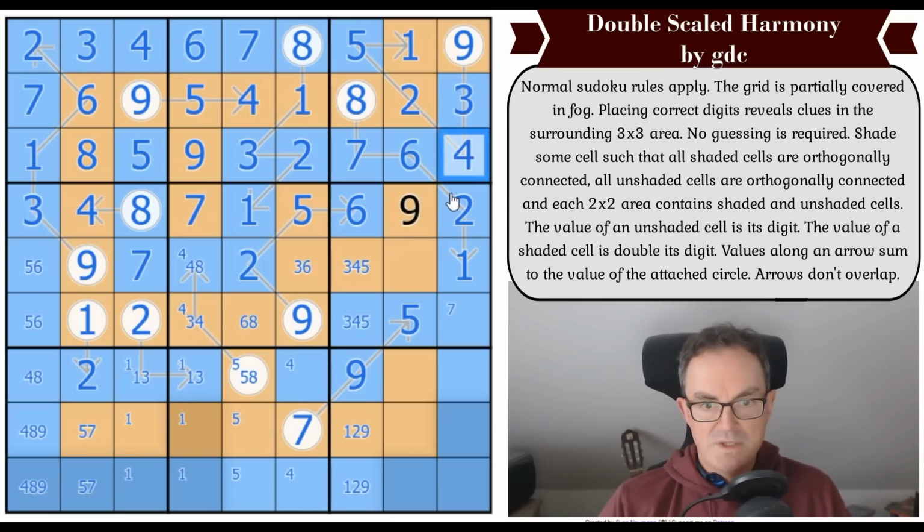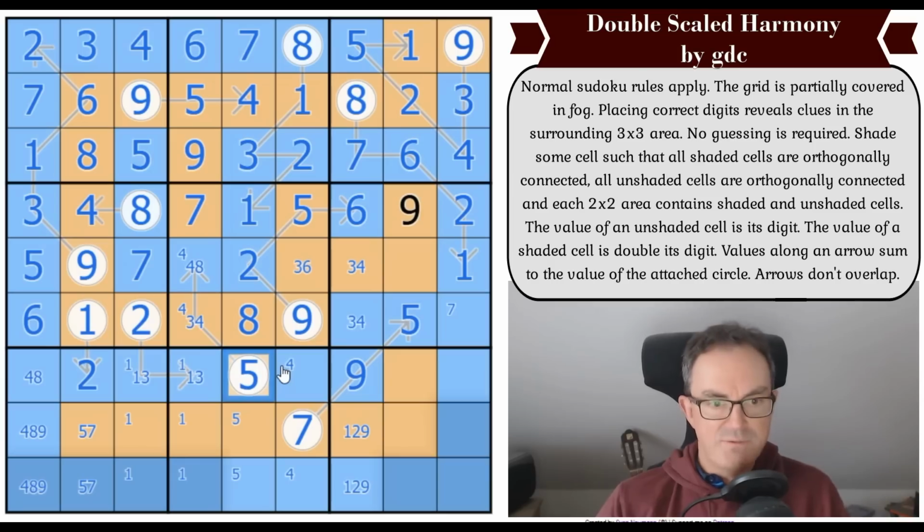This is 4 by Sudoku. These squares here are a 3-4 pair. That means I've got a 3-4 pair here. Oh, I've got a 5 here as well, so that's useful. 5, 6, 8 at last. Right, this is 5, which we were achieving with double 3 and 4.